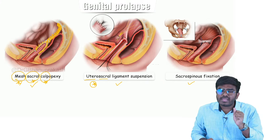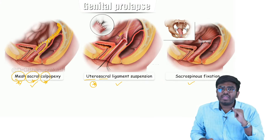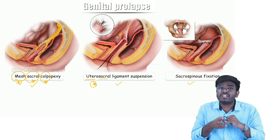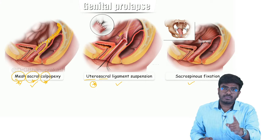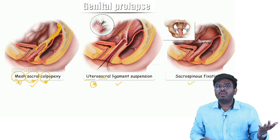Fothergill's Manchester operation. In Fothergill's Manchester operation, what are the steps involved? The steps involved are cervical amputation along with plication of the cardinal ligaments. Okay, clear? Now, other clinical scenario.